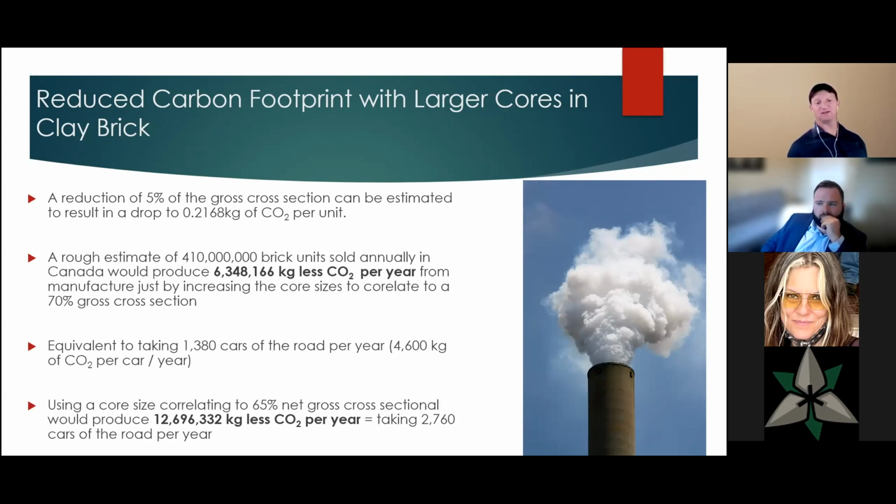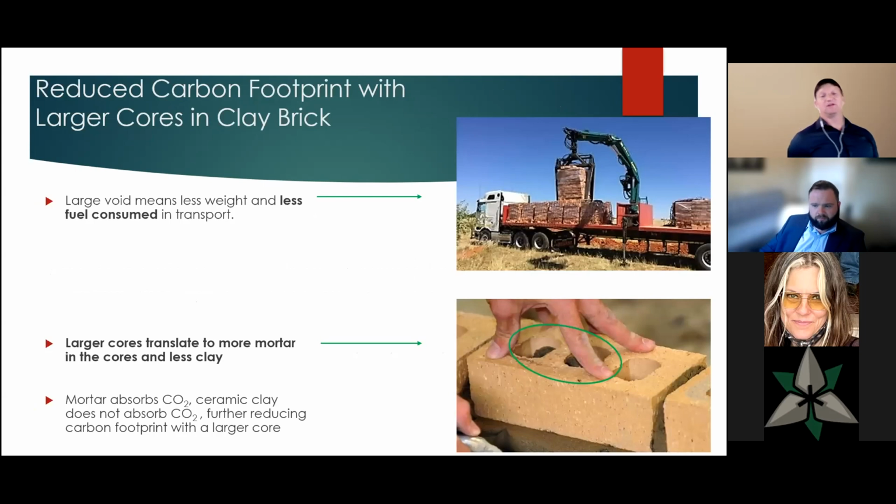That's equivalent to taking 1,300 cars off the road for a year. Using a core size corresponding to 65% of the net gross area, you'd basically be double that. And you're looking at almost 13 million kilograms of CO2 less per year, just by making the cores bigger and reducing the firing time.